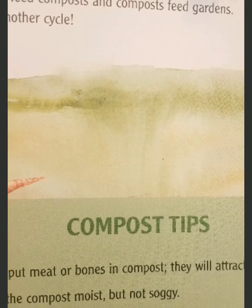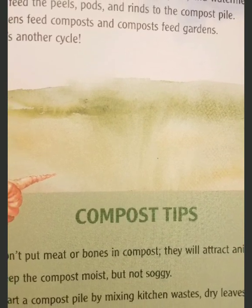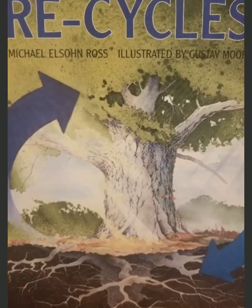Compost tips. Don't put meat or bones in compost. They will attract animals. Keep the compost moist, but not soggy. Start a compost pile by mixing kitchen waste, dry leaves, and a little garden soil.